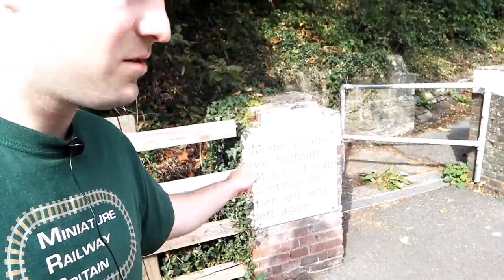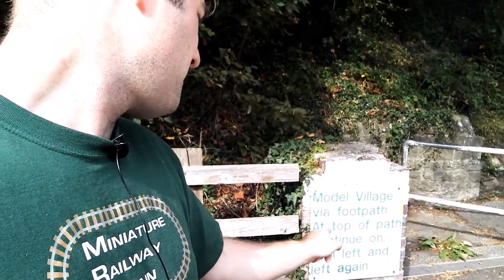Just arrived at Beaconsfield Railway Station, and today we're doing the fourth railway in our series of visiting every miniature railway in Britain. So, just left the railway station, and we've got a little walk now. You can see it says, Model Village via footpath, at top of path, continue left and left again. So, that's where we're going.